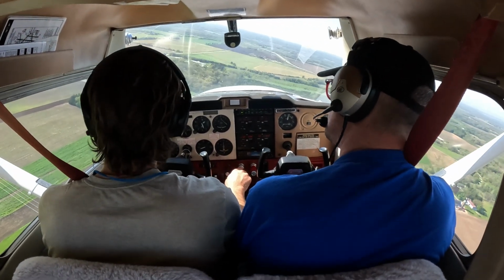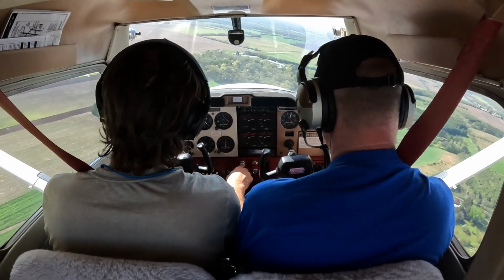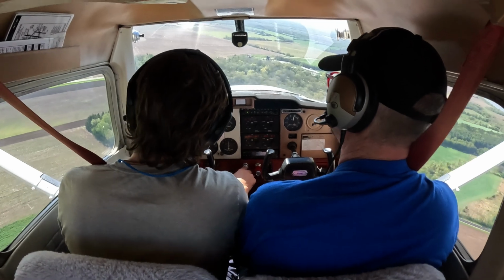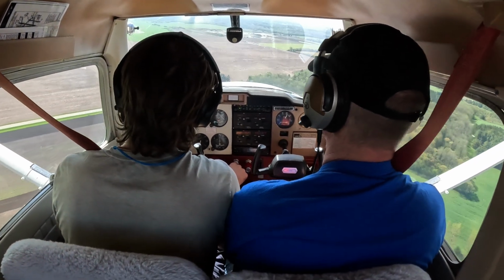Westbound traffic, 716, entering left downwind for 13. I have the other traffic inside, westbound. Burlington traffic, Cessna 7 Lima Golf, turning final, runway 11, Burlington.